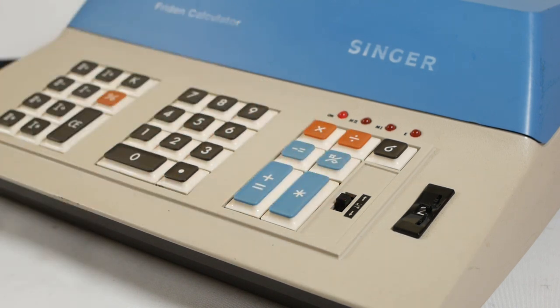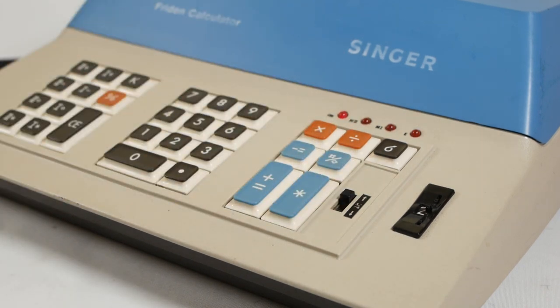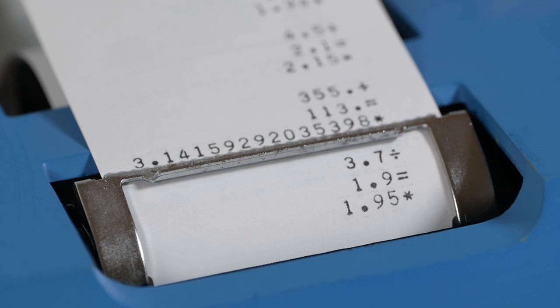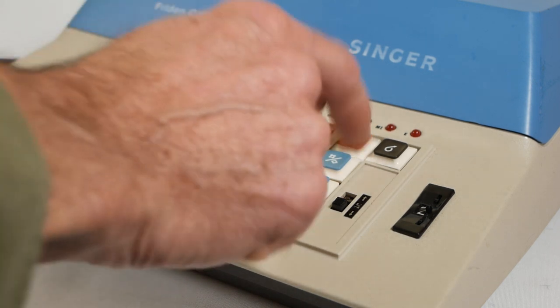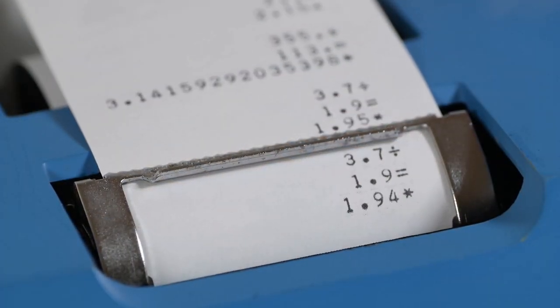Most of the time you'll leave that in the 5-4 position for standard rounding. But if I set it to the bottom position, it will round down only, and the upper position will always round up. So if I put it back to the middle position and try 3.7 divided by 1.9 equals, which to 4 decimals would give us 1.9474, and we get the answer of 1.95, as you'd expect. Now if I move the switch to the bottom position and repeat 3.7 divided by 1.9, we get the answer of 1.94 because it's rounded down.